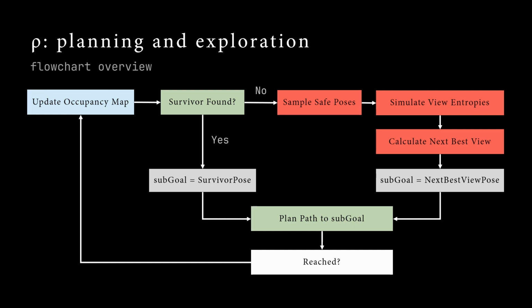This involves using the raycasting algorithm again, in which we look at the probability of cells being free for each cell intersected by a ray. We then set the next best view as the view with the highest entropy, since going to that pose will reduce the drone's uncertainty over the map the most. The path planner is again queried to find an obstacle-free route to the next best view. Once it is reached, we look for tags and update the occupancy map again.